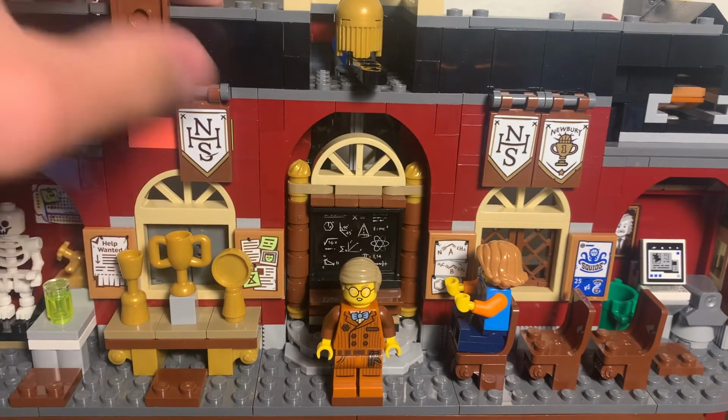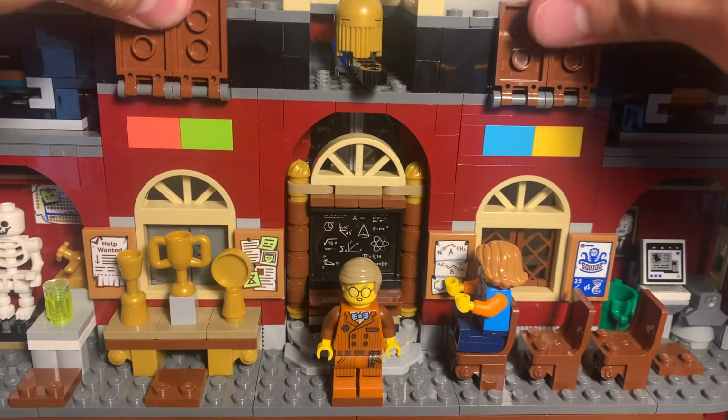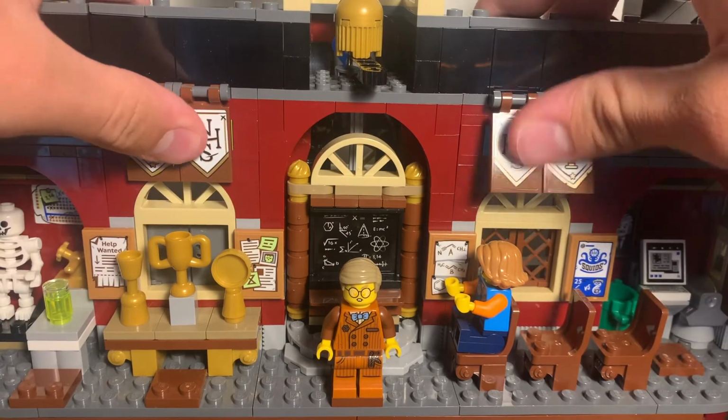I do have to say, though, you can flip these up. These little banners with trophies and flags and stuff, and it reveals 4 different colors that interact with the app and probably show boss.